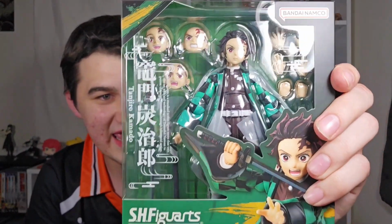Look at this thing. It looks so good. I mean, it makes sense. Demon Slayer was pretty huge. I don't know, people don't really talk about it that much these days, but that'll probably change once the last couple arcs come out. I think we're towards the end of Demon Slayer, right? I have no idea. I haven't read the manga. But yeah, this is pretty insane.